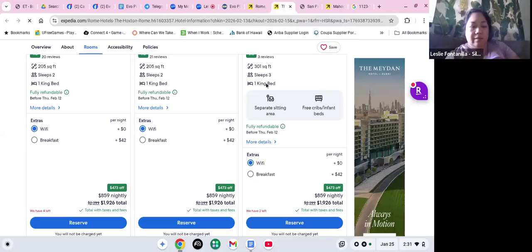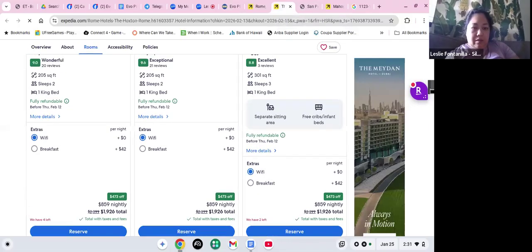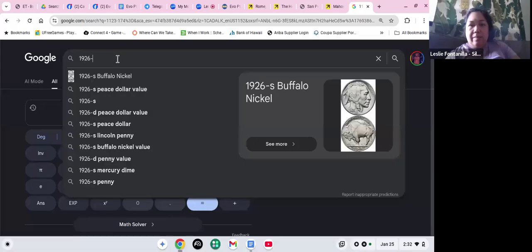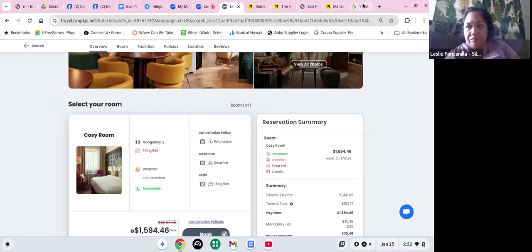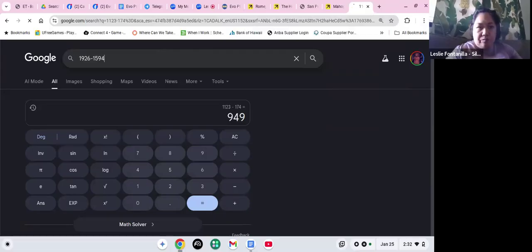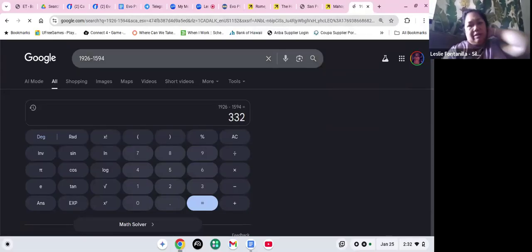Oh, I put the wrong number in. So wait, let me go up. So it's 1926. Oh, yeah, 1926 minus 1594. Oh, so that's 332. That's why you have to definitely go all the way through and compare it, because it's exciting when you see a $1,000 difference, but you want to make sure that you're comparing the right rooms and everything.